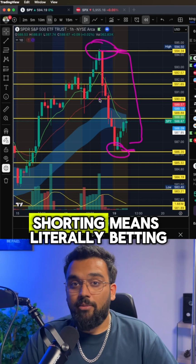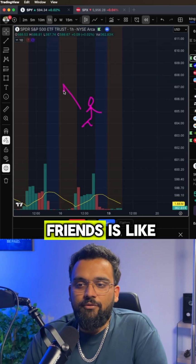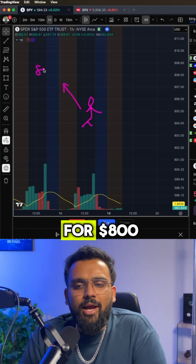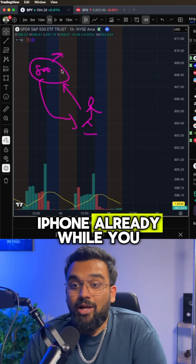Now, what does shorting mean? Shorting means literally betting that the prices will go down and you taking profits at the bottom. A very quick way to understand this is, let's say one of your friends is like, hey, I want to buy an iPhone. And you ask how much? He said, I want to buy an iPhone for $800. And you're like, okay, give me 800, I'll find you one. And he gives you 800. So what happened here? You sold him the iPhone already while you haven't delivered it to him.